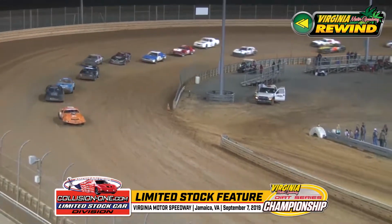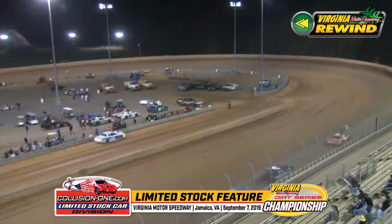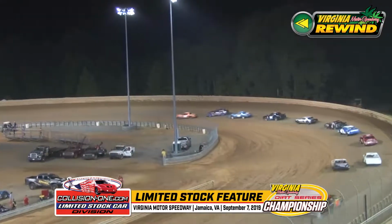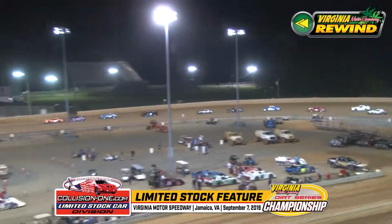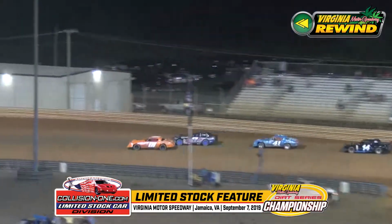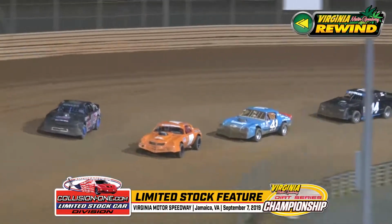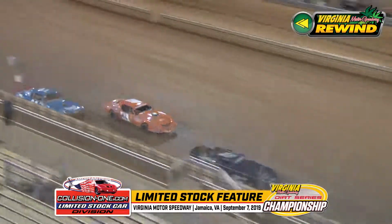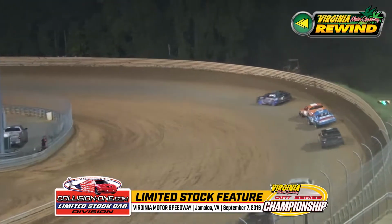Green flag back in the air. We are back racing in the Collision 1 Limited Stocks here at Virginia Motor Speedway. Trent Clemens leading through turn number 2 with James Gibbons and Corey Bradley hot on his tail. Down the back straightaway they go. Gibbons gives Clemens a big shot down the back straightaway, and Gibbons going around the top side. They're side by side coming off of turn number 4. James Gibbons is going to lead that lap as they come around into turn number 1.